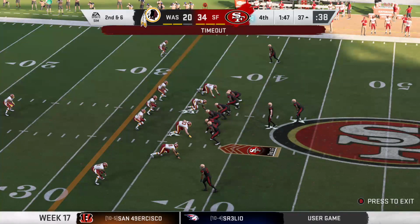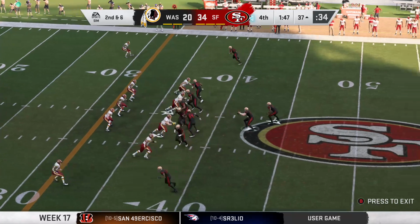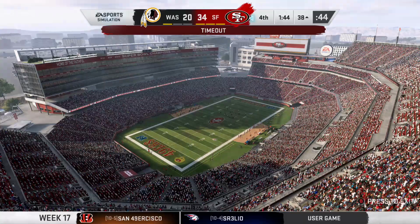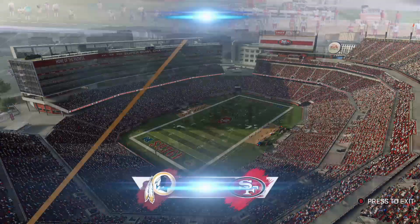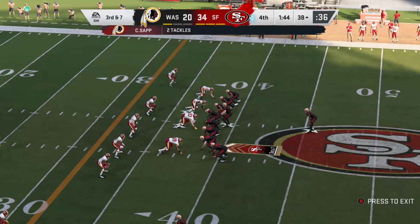The Redskins now going to use the first of their 3 timeouts as they'll talk things over prior to this upcoming 2nd down play. And he's going to have to protect the football and take his lumps here at this stage of the game as they stop him behind the line. If they want a first, they need to get the football to the 32 here on 3rd down.